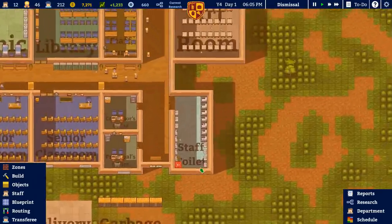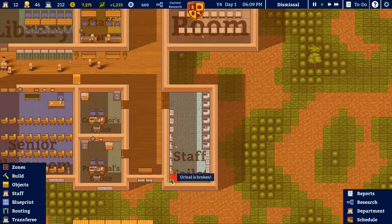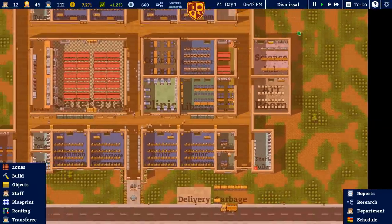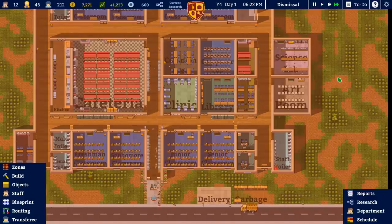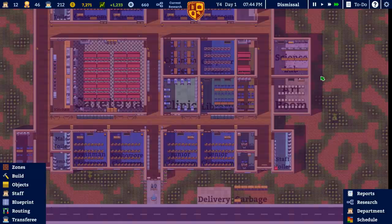Now, I can already see there is some damage down here. Repair it, please. Did I press repair? Yeah, there we go. So those guys repair that. They're all actually going to go home right now, which is quite funny. We need to plan then where it's all going to go in the classrooms and figure out how we want to do this. Now, we're just going to wait for the next day.